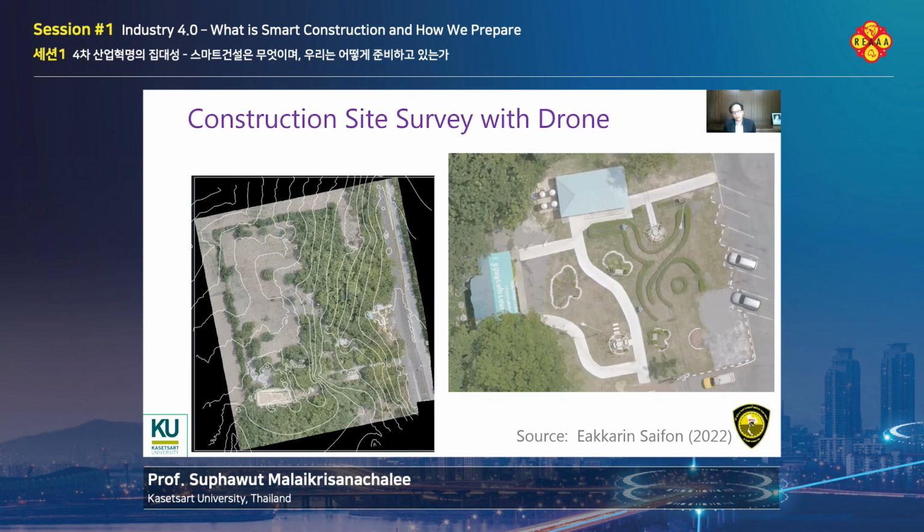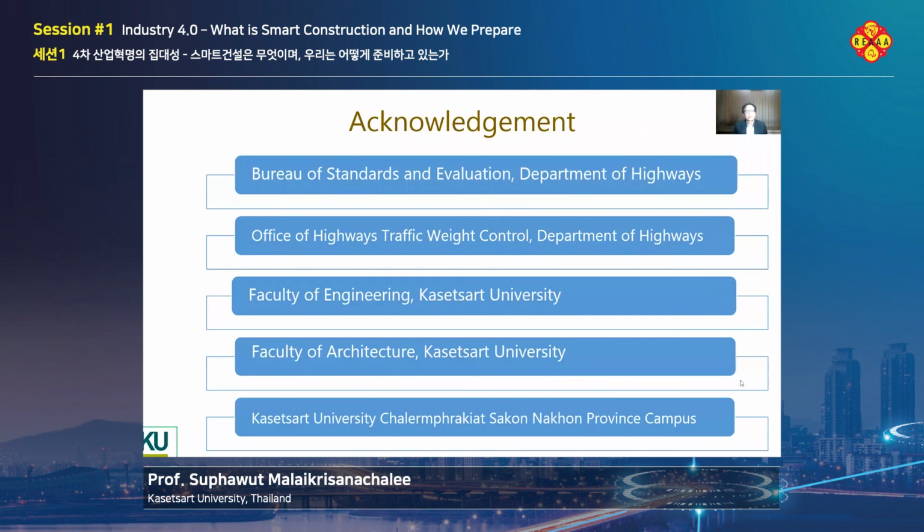So drone is very useful for surveying a very large area, and the Department of Highway is very supportive of using drones because it can save a lot of work, it can save a lot of time, and you have a visual evidence of the work from the drone.